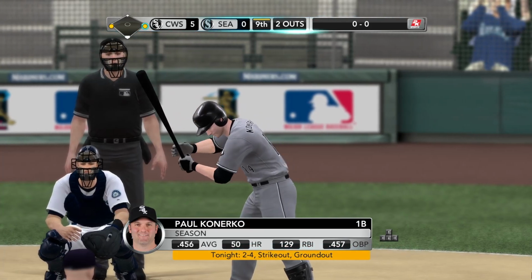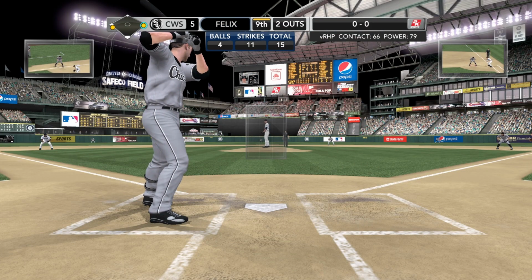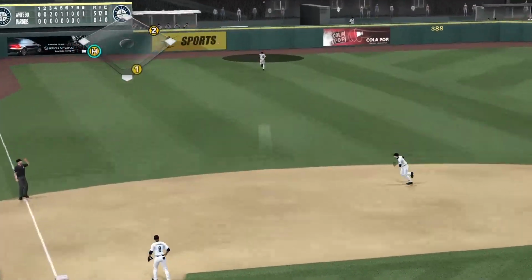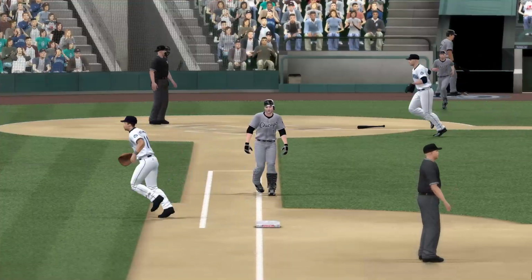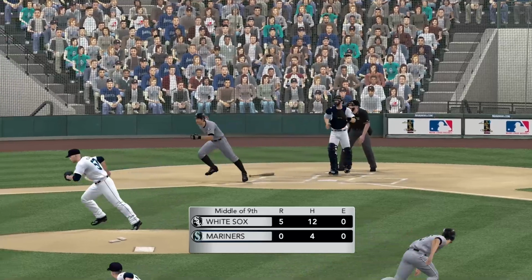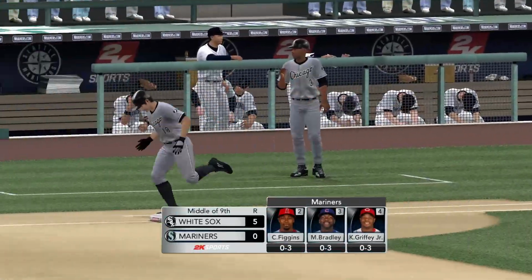RBI chance goes to Paul Konerko. Had a couple of hits, 4 trips to the plate. And he starts Konerko out. A swing, line drive, deep left field. And Bradley puts that away to retire the side. So they pick up a run on 2 hits, and they leave a couple. White Sox, they've got a commanding 5-run lead.